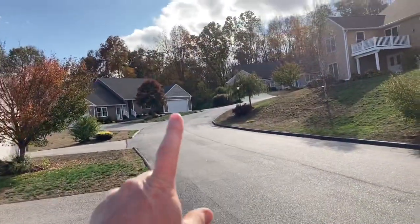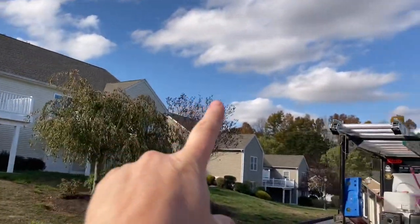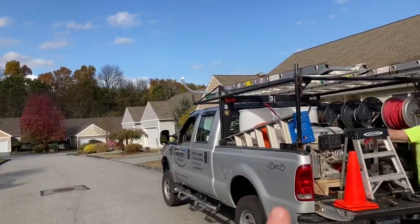We've been all the way around this circle. It goes all the way up over there, back down the other side. We started way down there in the back corner. We've been dragging hose all the way around here. So we got this unit's done.